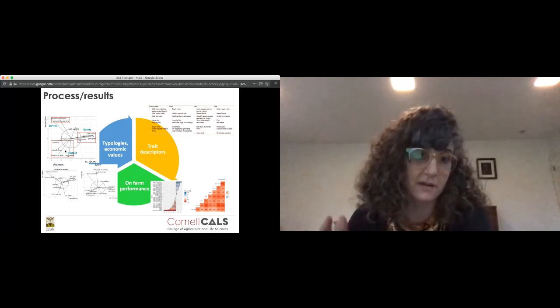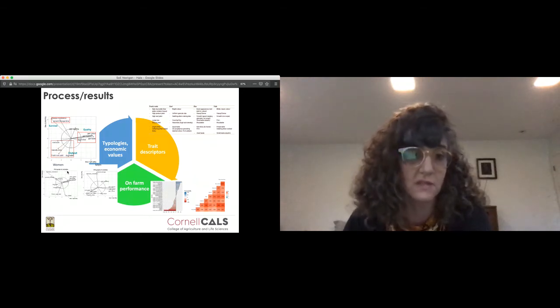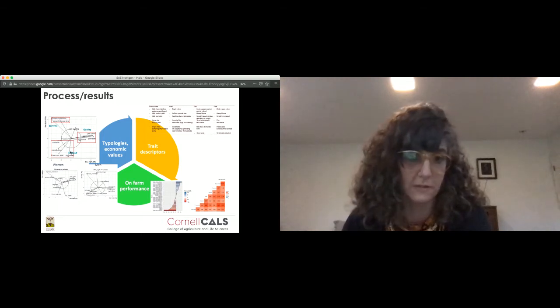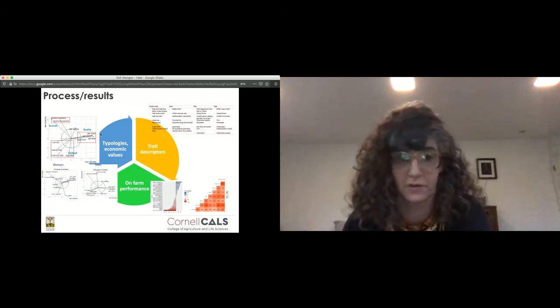So we're systematically taking all the indicators that we've collected and developing typologies for those different groups, just to see if there are different groupings coming out depending on how we parse the data. So we're in the process of going through that.